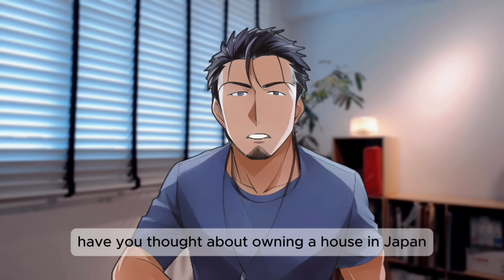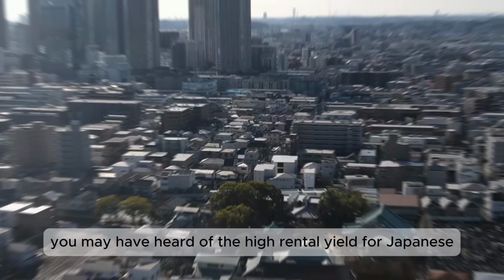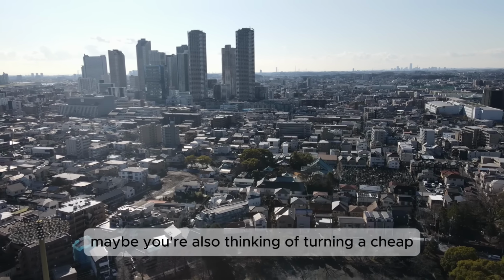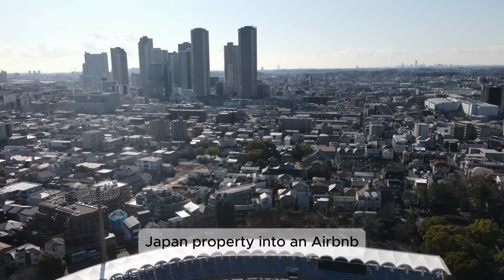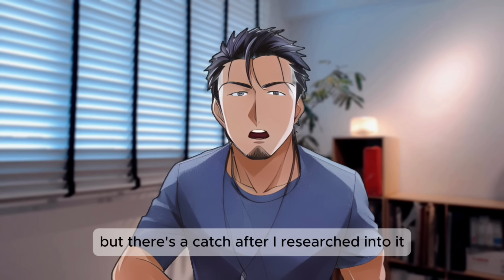Have you thought about owning a house in Japan so that you can fulfill your dream of living in a landed property? And talking about investment, you may have heard of the high rental used for Japanese investment properties. Maybe you're also thinking of turning a cheap Japan property into an Airbnb to tap into Japan's booming tourism industry. So all this sounds like a dream, right? But there's a catch after I research into it.